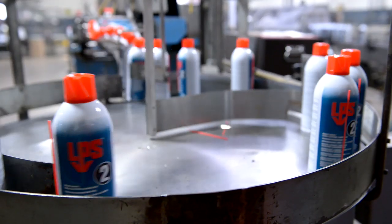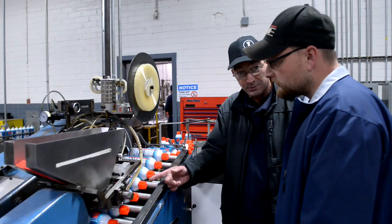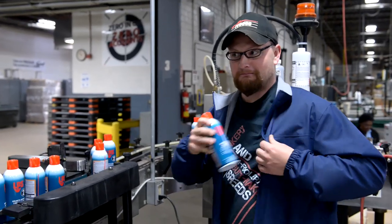It just seems like a lot of the products, like namely LPS-1, have been used by people on their firearms over the years just because of their relationship with it at work. They might work in the aviation industry or automotive or whatever, and they're taking it home and using it on their guns. So how excited are you to see it kind of branching out into the firearms market? Oh, it's very exciting. It's very exciting.